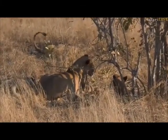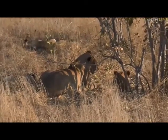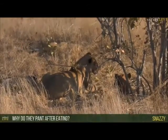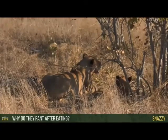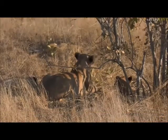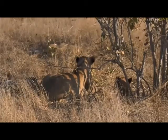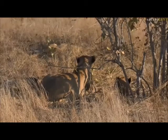Shame, they're getting so bothered by flies. Hi, Snazzy. Snazzy wants to know why they're panting after they eat. It is because the food obviously helps to stoke the furnace, and that's why warm-blooded animals have to eat to create energy, to increase the temperature of the body.